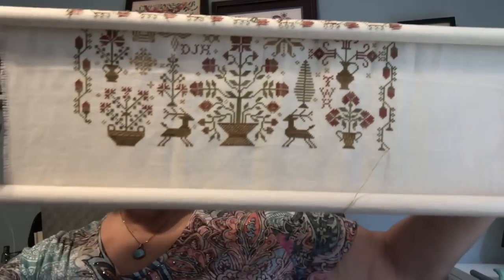Hi everyone, it's Saturday and I'm here to give you my first report on how my 24 hours of cross stitch is going. My first goal was to stitch on Christmas Garden and to finish the row that I was stitching across on the top third of the pattern. And I'm excited to share with you that I have completed that. So here's my progress.